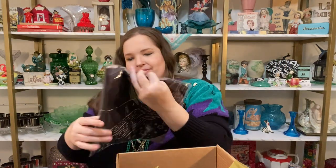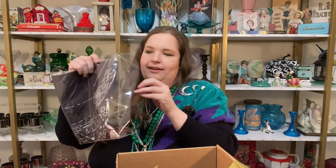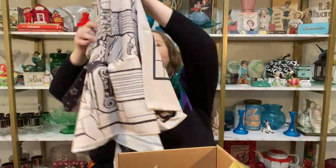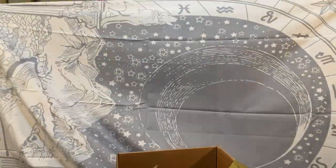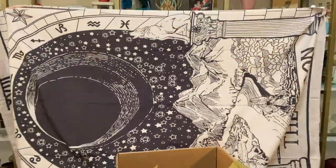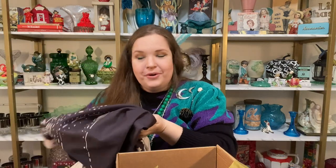And then this is the last item. Ooh, this looks really pretty. Let's see what it is. Big scene. The moon. Oh, it's like a big tarot card image of the moon card. That's so lovely. Oh, I like that. That's really neat. Honestly, I don't know what I'm going to do with this either, but this is cool. I like this much better than the altar covering. And that is it, y'all. That was everything in the box.